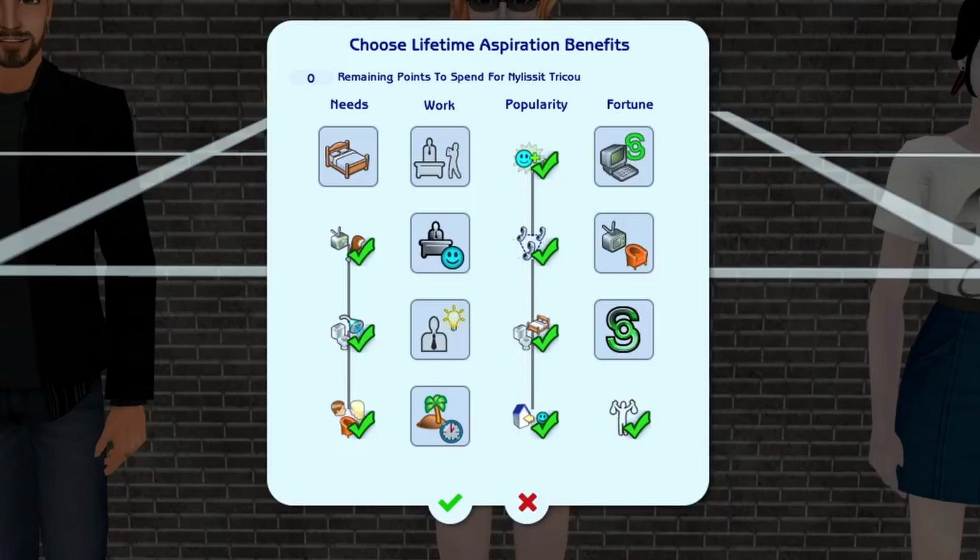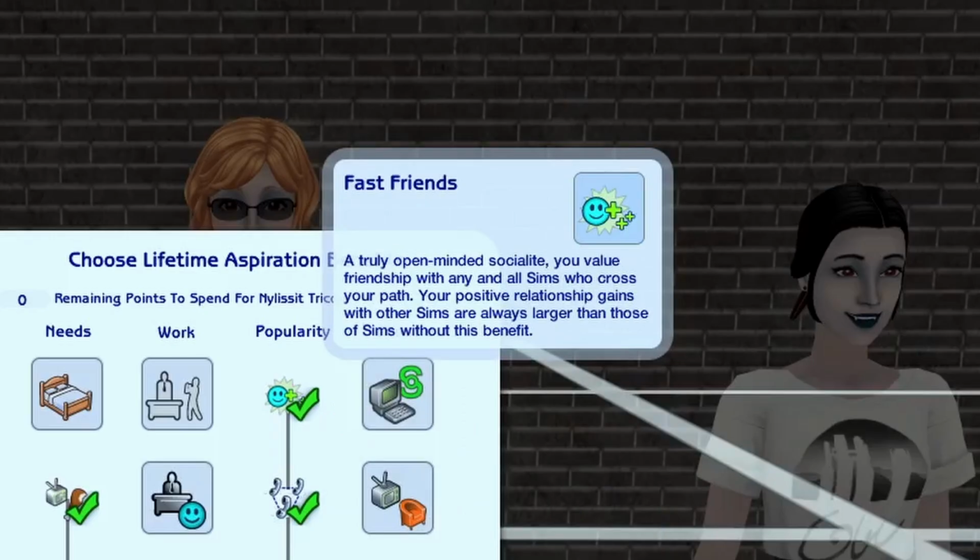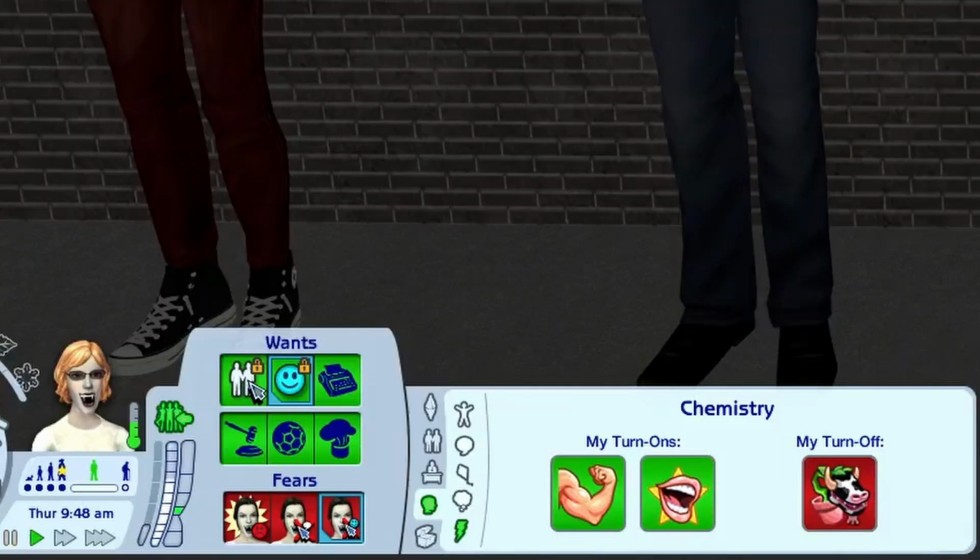Nylissit is a secondary fortune aspiration, and because she doesn't have a work-related lifetime want, I decided to give her perks in the popularity and needs tree, specifically the entire popularity tree. Several of her family members have career-oriented lifetime wants, even though she doesn't, so they're going to need lots of family friends. I thought that this would be a good role for her, to make family friends, and the Fast Friends perk is going to come in super handy for that. Looking at her chemistry, her turn-ons are fitness and charismatic, and her turn-off is plant lover.